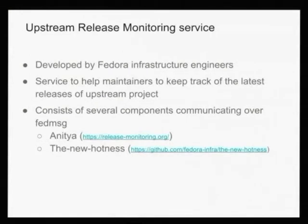So what's the upstream release monitoring service? It's a service developed by Fedora infrastructure engineers. It's not by us, we are just users. It's a service to help package maintainers keep track of the latest upstream versions. When upstream releases a new version, it can notify you that there is a new version. As Ralph said before, it's microservice oriented.